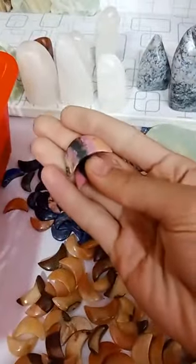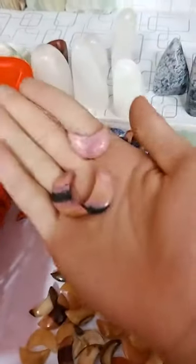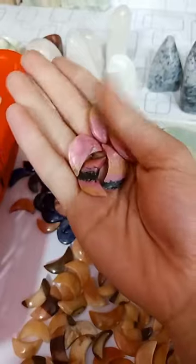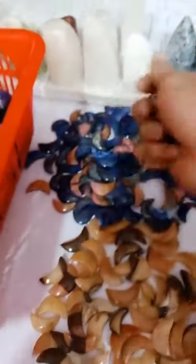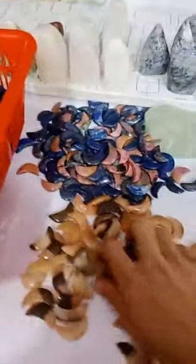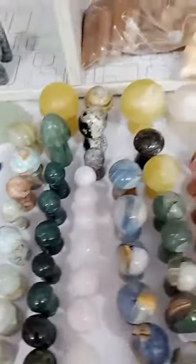And the rhodonite. See this rhodonite. These are the rhodonite moons. Okay, thank you. So these are rhodonite and these are lapis lazuli. You can see lapis lazuli moons, mini moons, and the peach calcite mini moons. Here we have blue aragonite, you can see. And the serpentine.